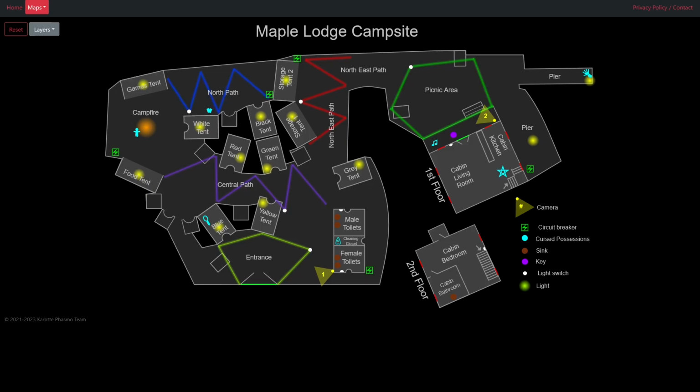You keep going south past the storage tents. You've got a gray tent, and then you've got the bathhouses. You do have an entrance area that's the beginning of the map. There is a video camera number 1, so if you get the ghost in the entrance area or possibly around the bathhouses, you might be able to use number 1 to your advantage.